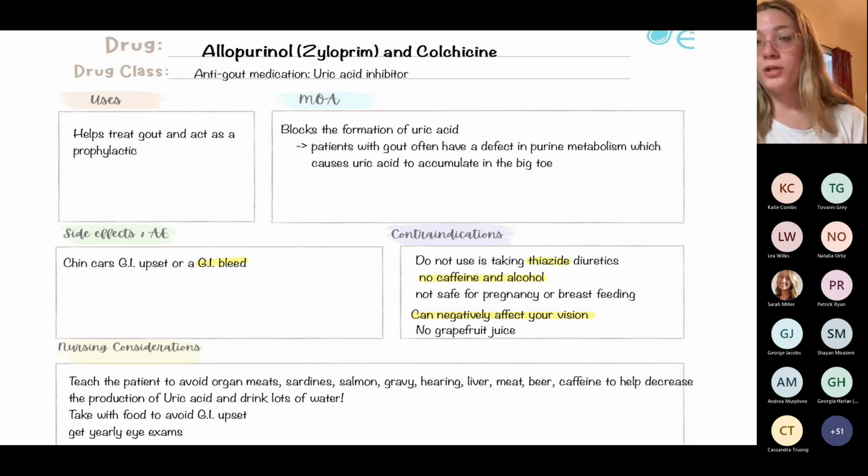So if your patient is on allopurinol, we're still going to provide patient education on avoiding organ meats, foods that are very high in purines, which would be your organ meats, gravy, liver, beer, caffeine, all of it. And finally, drink water.